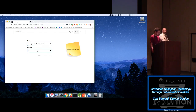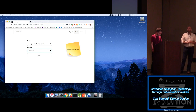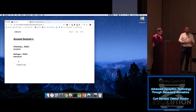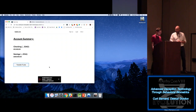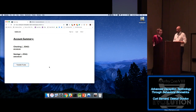Yeah, so if I walk up to Dawud's screen and I see that he has a sticky note, and I try to type in his password that's on it, I log in, and it tells me that Dawud actually has $10,000, which makes me really excited, because I might want to transfer that to myself. So I might put in the same kind of thing. And it's not until this stage where I hit transfer that it says, please call customer service. At this point, it has extracted some of my intent to transfer money from him, and has sent me to not the real Dawud's account, but fake data to allow me to do that.